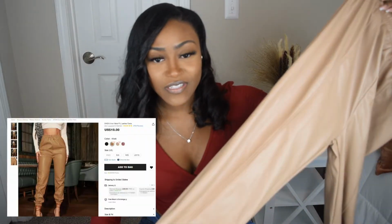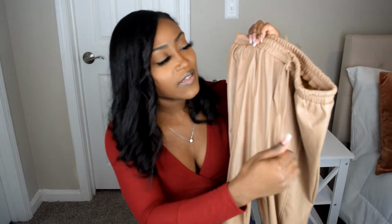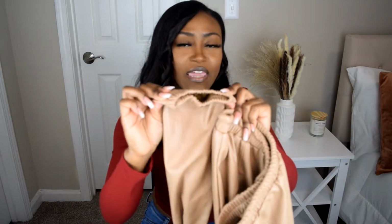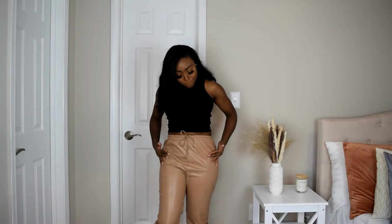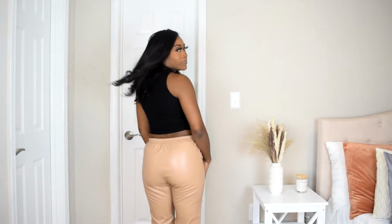So these are some pleather joggers, as you can see, and they do have this drawstring to them, and their elastic waist, and then of course they're joggers, so they have the elastic ankle part. They're good quality pleather. They're durable. Again, they have that warming material on the inside, which I love. The only thing about these pants is that they don't have any pockets, but I can live with that. It's always nice to have pockets, but what are you gonna do? I do recommend these pants, 10 out of 10.